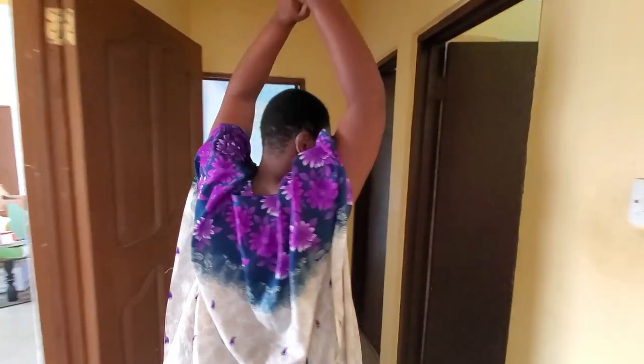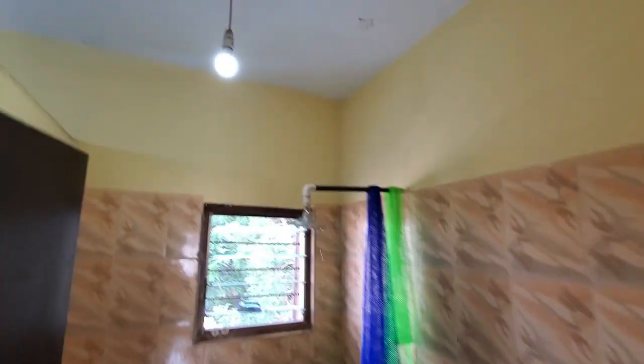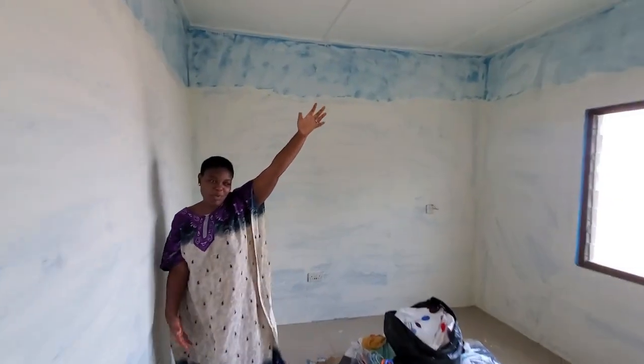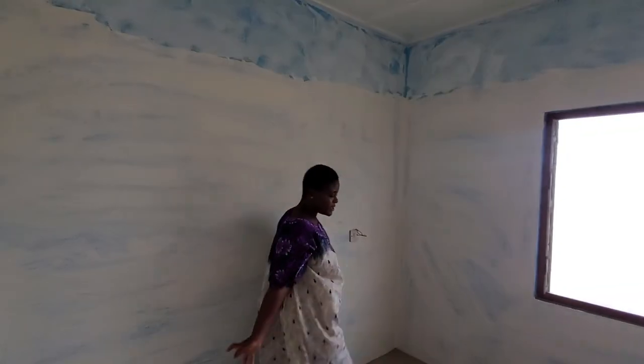Okay. And this is our bathroom. Don't worry, things will be fixed soon. Lavatory. This is our other bedroom. But it's not for us. It's for our kids.